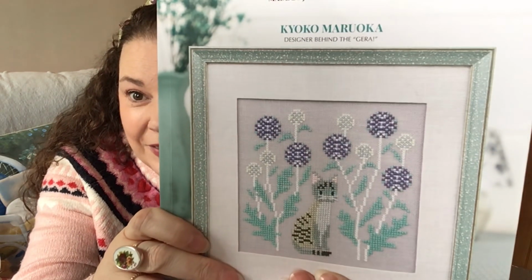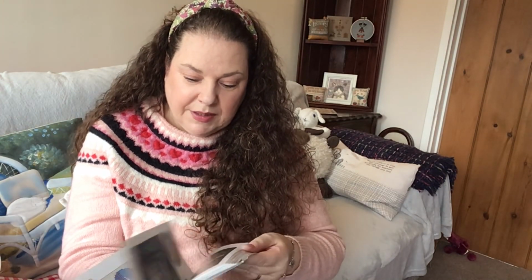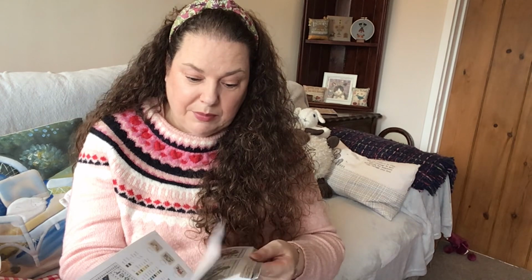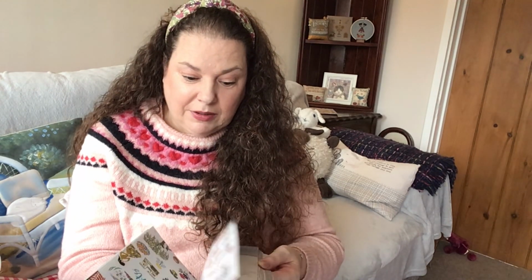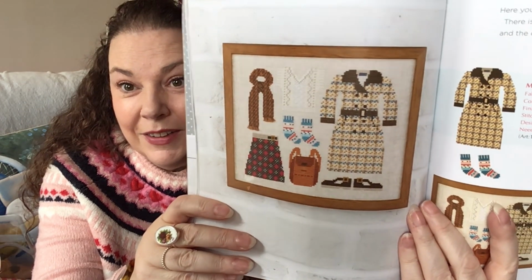I love that. Along with the summer style, they do have autumn as well, which I'm more of an autumn girl. I was born in the autumn in September. And so, well, it says winter, but this says autumn to me. And yeah.